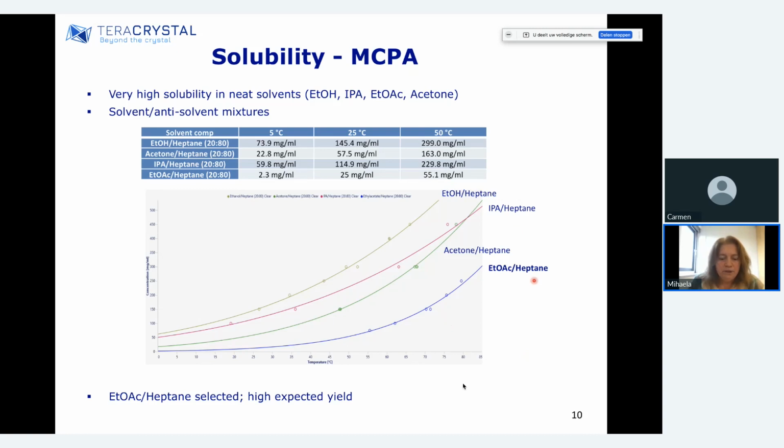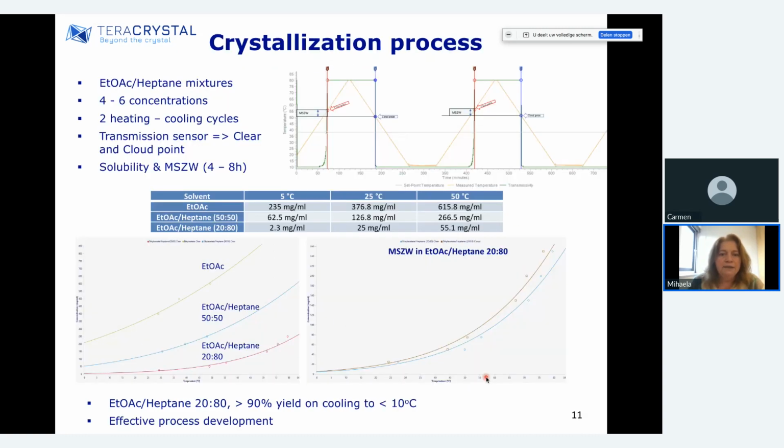So that was the solvent that we decided to move further. And what we did, we varied further ethyl acetate heptane mixtures in two ratios, 20/80 and 50/50, and also compared to the pure ethyl acetate. And so you see here the solubility curves.